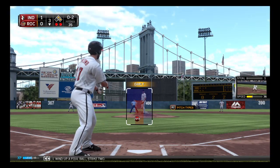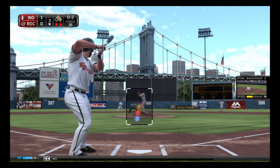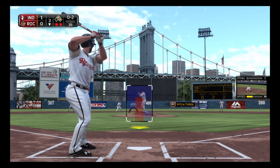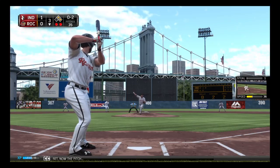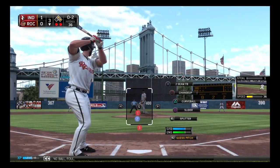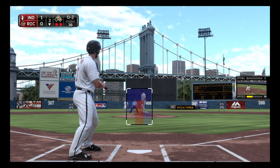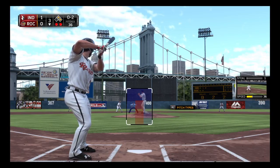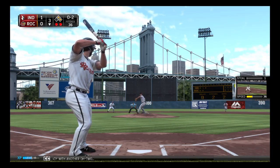Here we go, fellas. Let's go. Hey, get your pitch up there. Comes set. Now the pitch. And a bouncing ball, foul. Make your pitch. Shut him down right here. Let it fly. Hey, get your pitch right now. Come on, fellas. Let's go. Ready with another 0-2. Hey, let it rip one time.